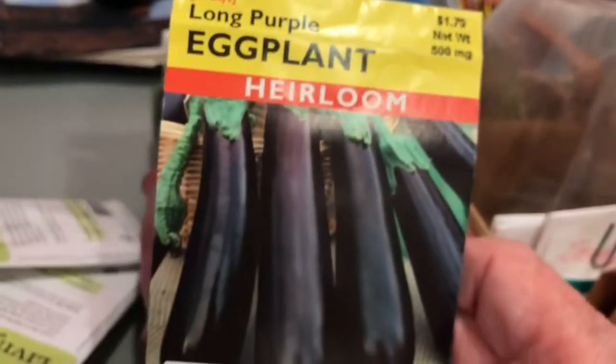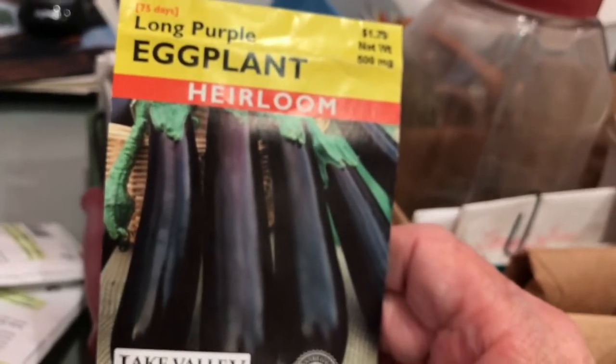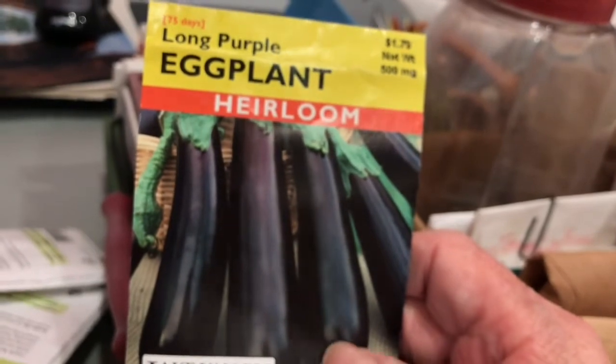Eggplant. Planted that this year. This is the Japanese eggplant, long and skinny. It was okay. It's not my favorite food. So, question on that. I don't know if I'll plant it again. Okay, I have more radishes. More radishes. Cucumbers. I'll probably plant cucumbers this year.